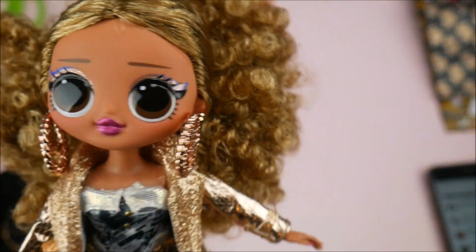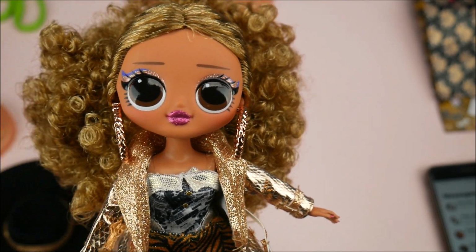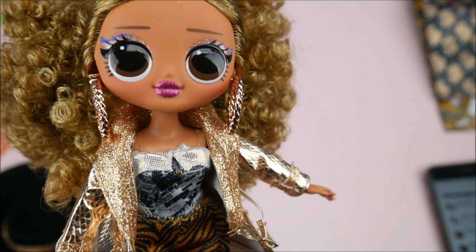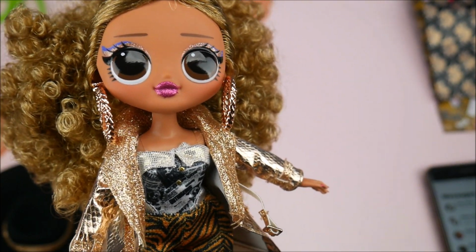That makes me a little sad because I wanted to put the necklace on. But I just can't do it. So I'll try messing with it later. I don't want to break it. So, yeah, we'll see. Love her, though. She's great. I think she's so cute.